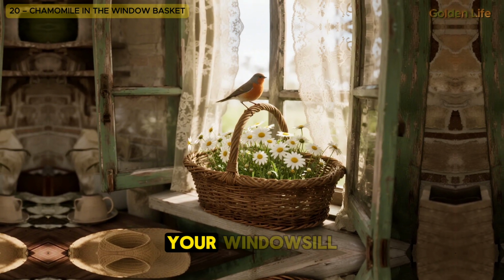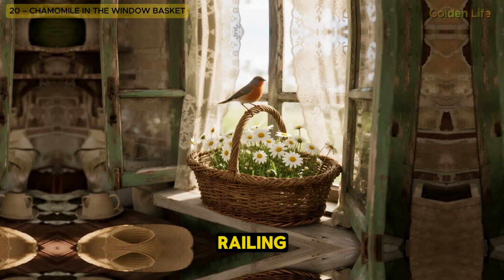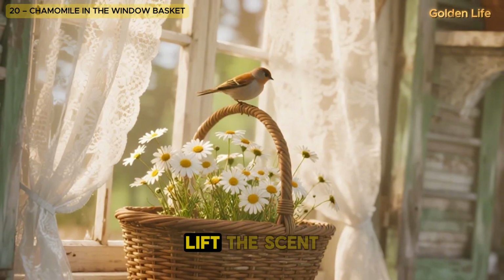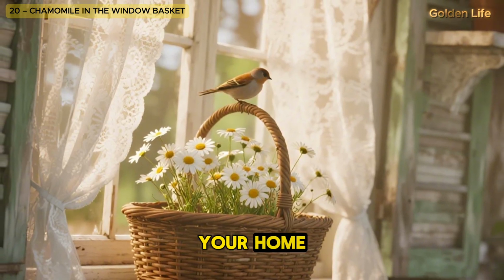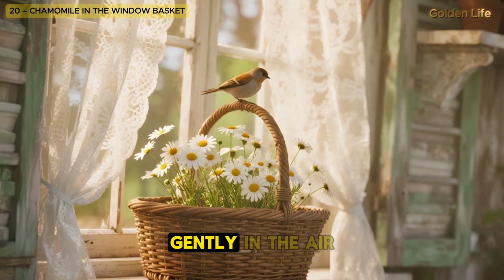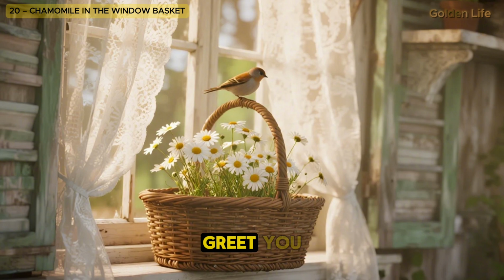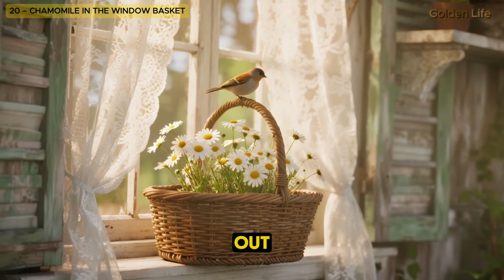Place the basket on your windowsill, attach it to a railing, or nestle it outside your kitchen window, somewhere the breeze can lift the scent and carry it through your home. The flowers will nod gently in the air, like little heads bowed in prayer, and their beauty will greet you every time you glance out.